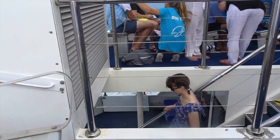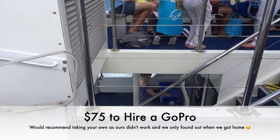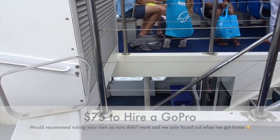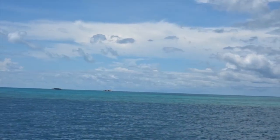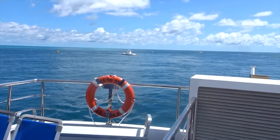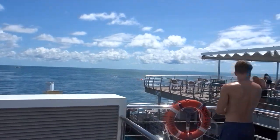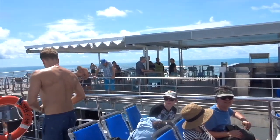He's going to go down and get a GoPro. They cost $75 and you can hire them for the day. And she's also going to get some morning tea. It's starting to spray rain a little bit. There's a glass bottom boat over there. And then that's the pontoon there.